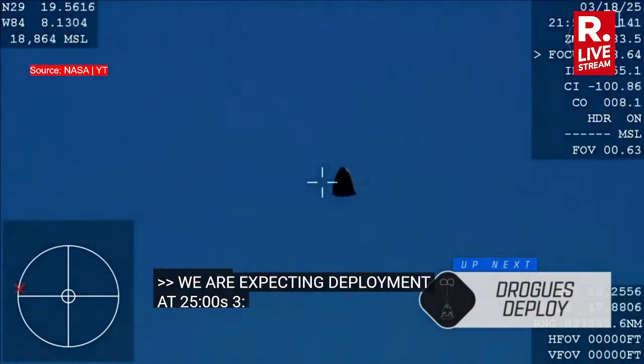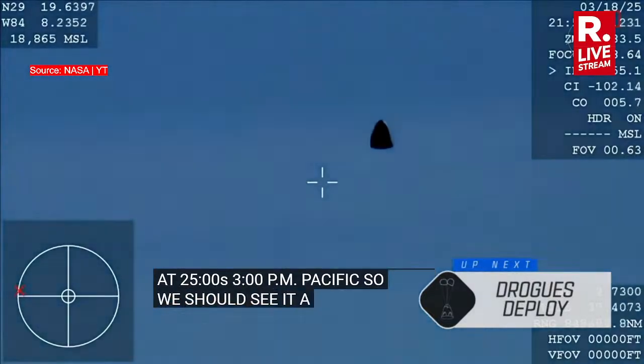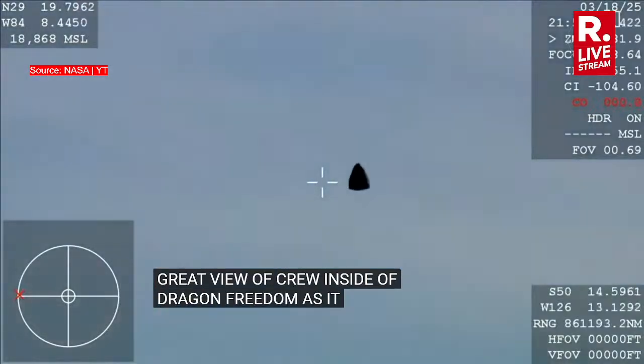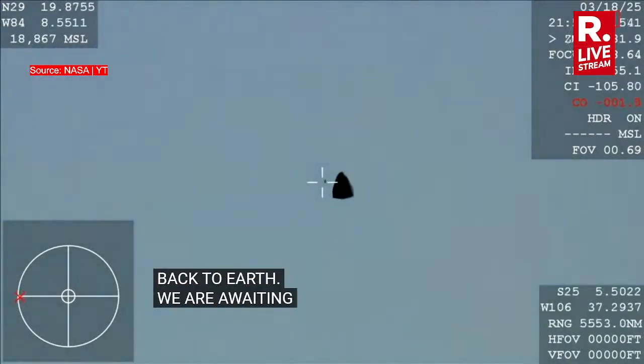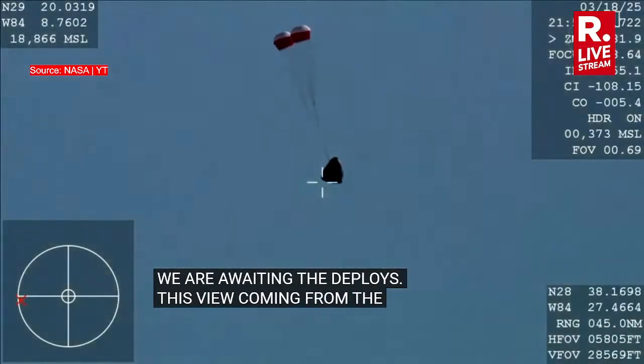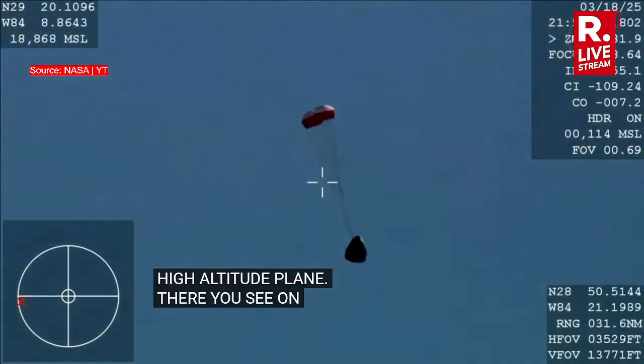And there you are getting a great view of Crew 9 inside Dragon Freedom as it returns back to Earth. We are awaiting the drogue deploys. This view coming from the WB-57 high-altitude plane. And there you see it on your screen, drogue deployment. Drogue descent rate nominal.